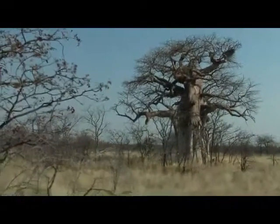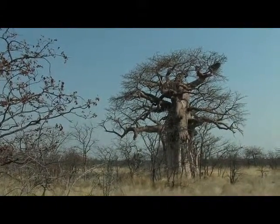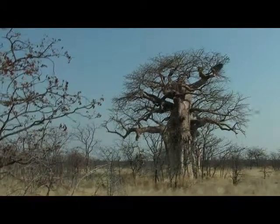Talk about the baobabs tomorrow. You want to go to the big one? That's right, yeah. Oh, okay. Then we will talk about it.